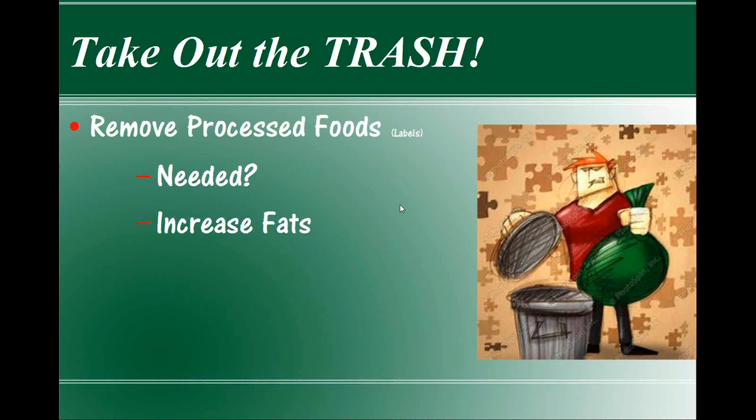So this step is taking out the trash. I generally will remove processed foods from the diet, review labels on that product and see if there would be any possible allergens to that. 10% of the horses out there are allergic to the preservatives and molasses, and generally that can be propylene glycol, which is another term for antifreeze. So I won't use anything with molasses in it.